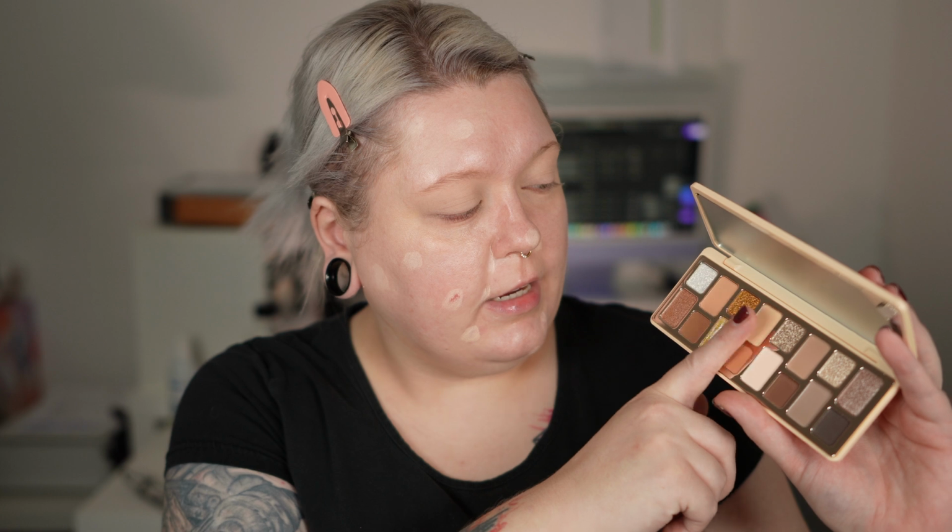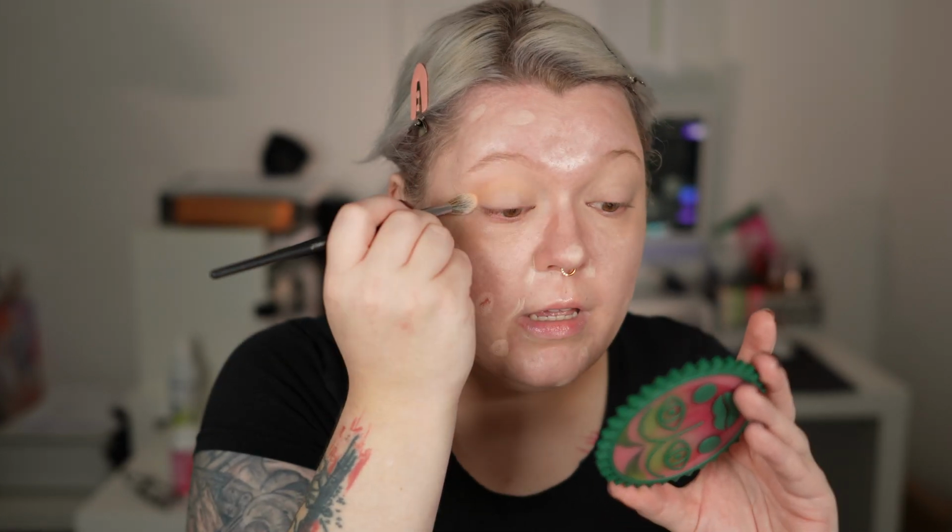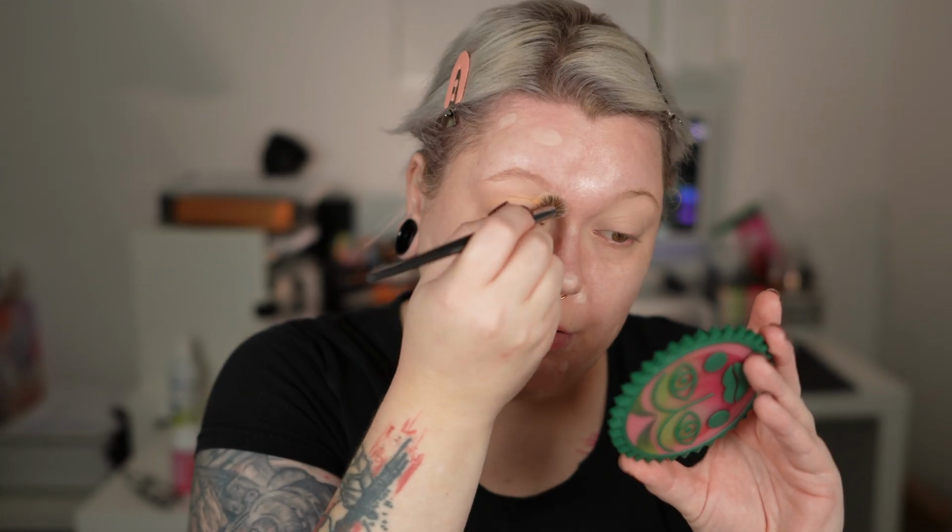So the first look will be concentrating on this side of the palette, so we're staying more in the warm regions, and I'm starting with that shade here, 1, 2, 3, 4. This is a beigey color with some shimmers throughout, like these sequins, as I just learned they are called. And I apply this very roughly in my crease and transition up to the brow.